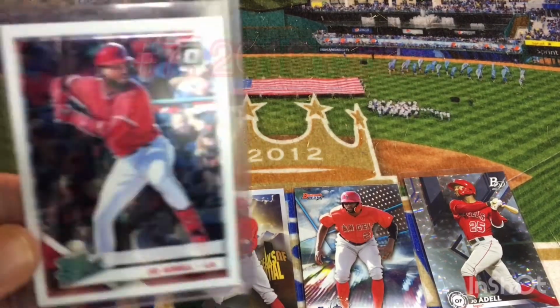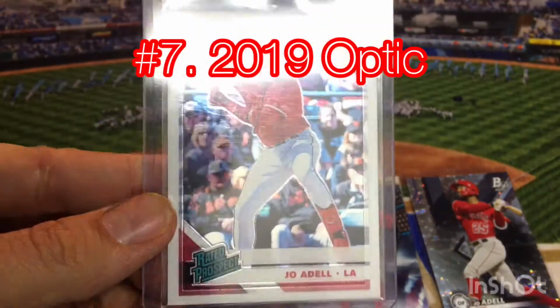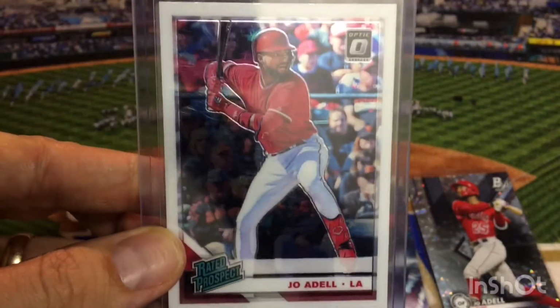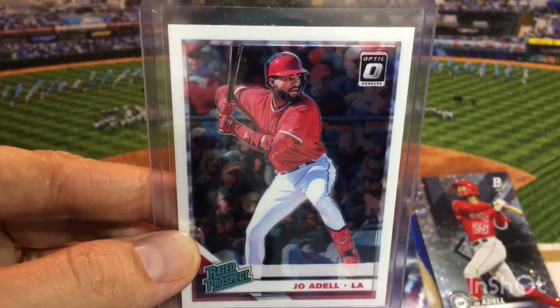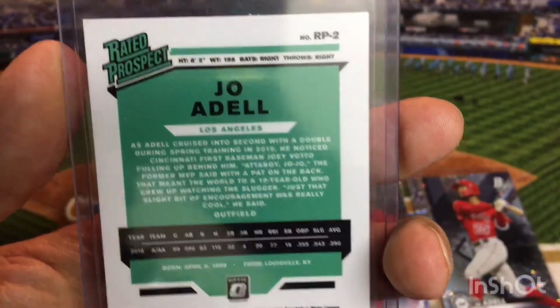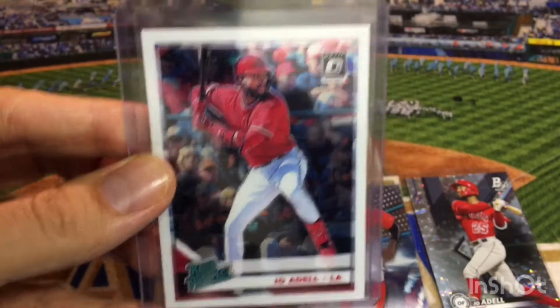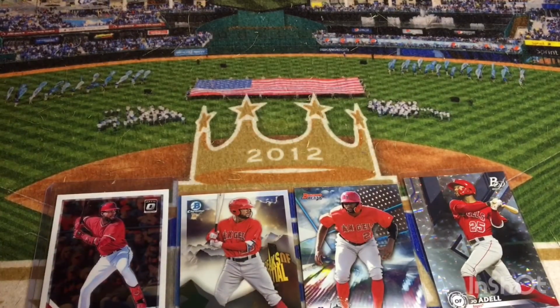Here's number 7 on my list, from last year's Donruss Optic release, rated prospect, not rated rookie, rated prospect, Jo Adell. And obviously with the Panini Donruss Optic releases, you don't get the logos, and that's what kind of dropped this card down a little bit on my rankings, but still, this is a card that's maybe a $1 or $2 card. You could find this on eBay right now if you wanted. And that's number 7.